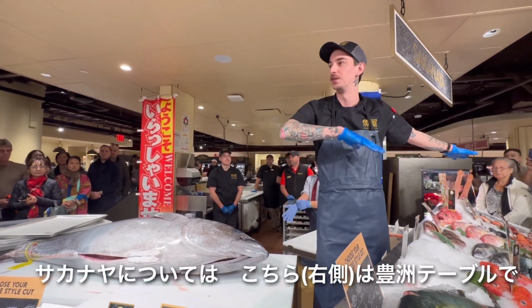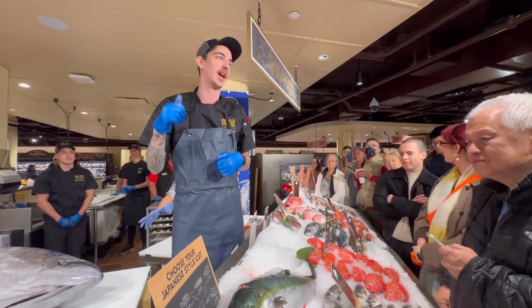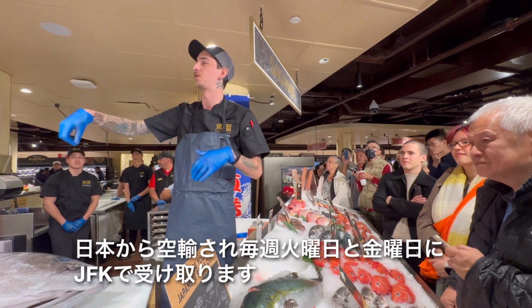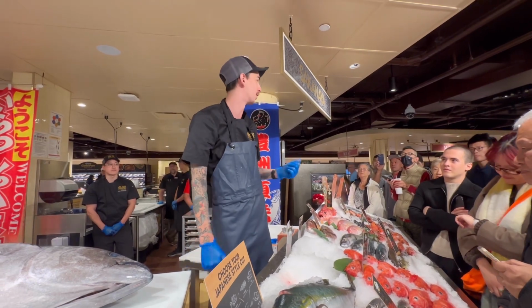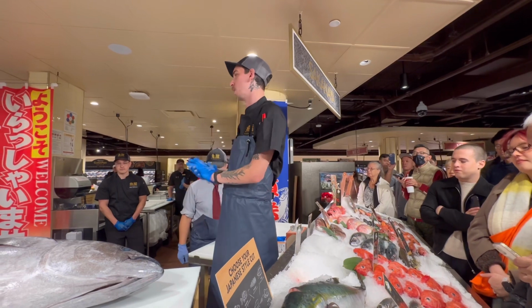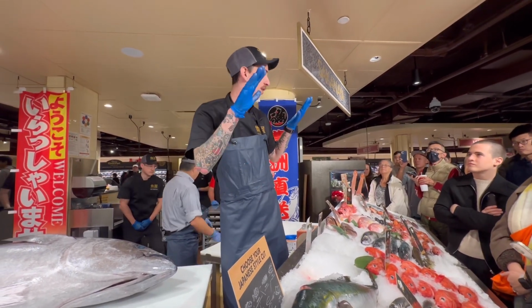Over here we have our Toyosu tables, right? This is what we fly in from Japan overnight. We get everything on Tuesday mornings, and we get everything on Friday mornings. And that stuff comes from Toyosu Market to JFK to our door. It does not do a layover in Topeka. It does not go to Canada and wait in a warehouse for a little bit. It comes right to us. Never frozen, and that's really special. That's really exciting. We partner with Wariki, who has a long, long, long standing tradition of really great seafood.